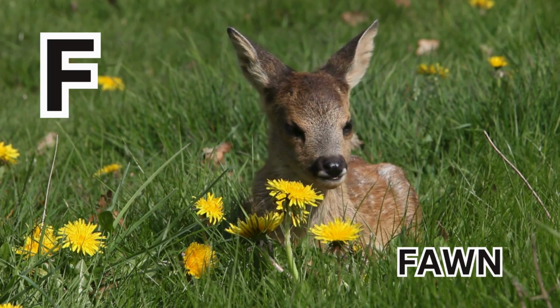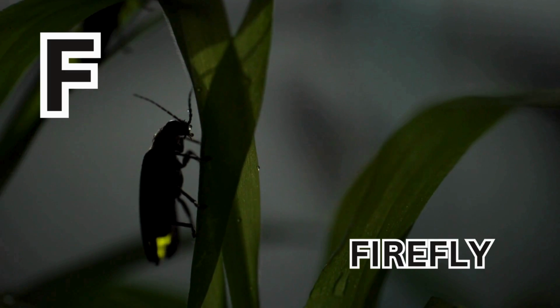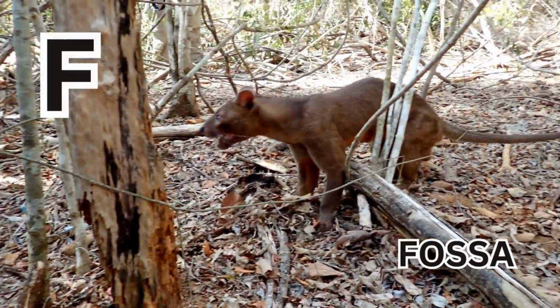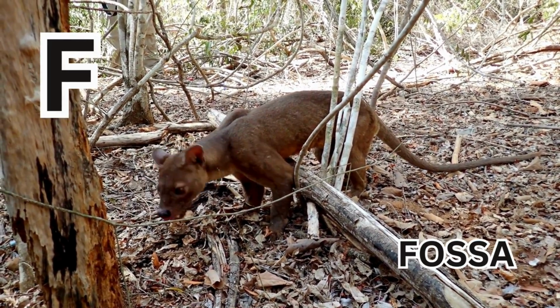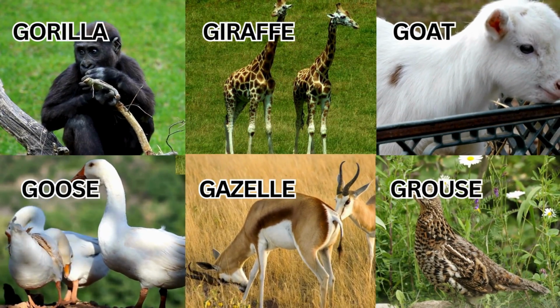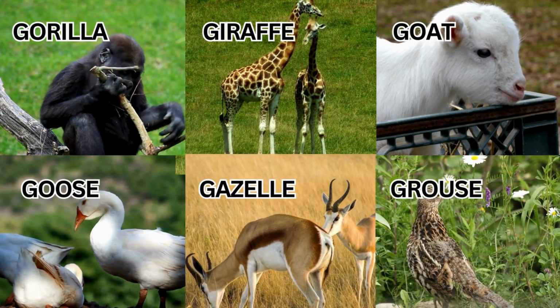F-I-N-C-H, finch. F is for fawn. F-A-W-N, fawn. F is for firefly. F-I-R-E-F-L-Y, firefly. F is for fossa. F-O-S-S-A, fossa.